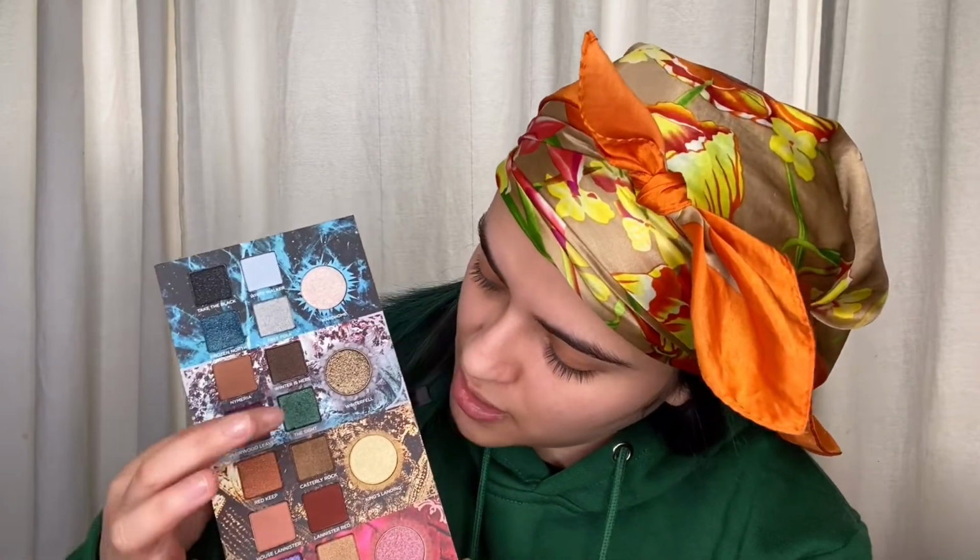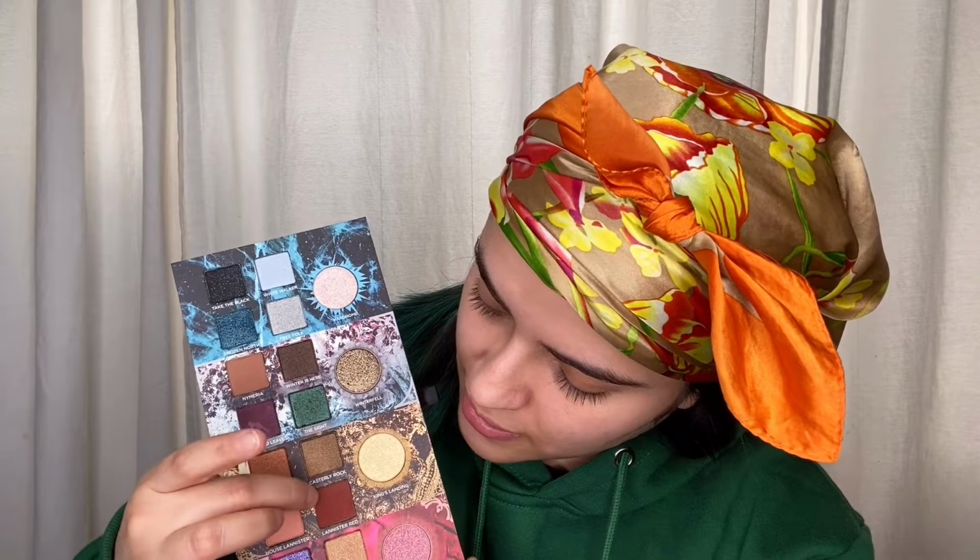So I also have the Game of Thrones one. I use only two colors in this palette, and I did scrape one of these by mistake. Only two, I think, 2 or 3. I used this one, and I think I used this one, and I don't know what other color I used. And I will insert that video on the bottom. I did it for IGTV.